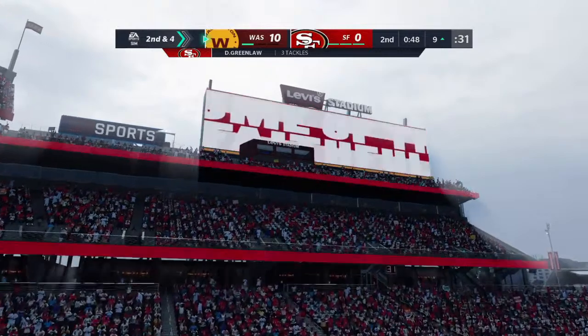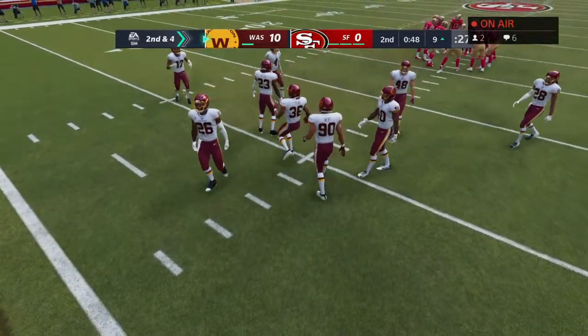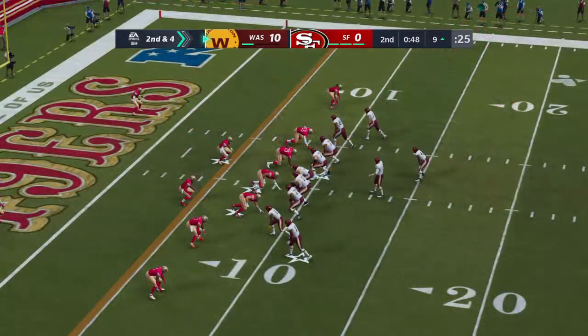NFL Madden League Season 192021 Week 1-4 matchup coming up next. Minnesota Vikings 5-7, Tampa Bay This Buccaneers is a second and 6-7.